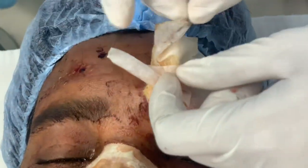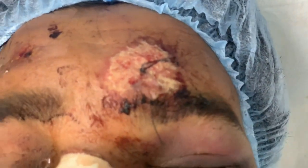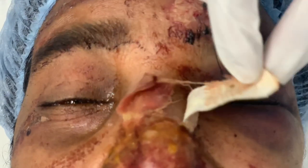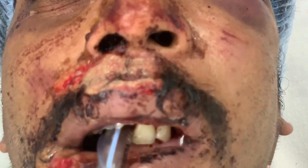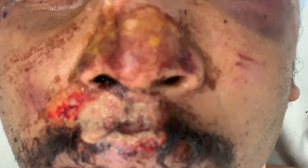So you can see the laceration, that's quite deep. So these sutures were placed elsewhere before he got referred to our place. So some of the abrasions, nothing can be done now. We're going to work on these lacerations as well, and we're going to suture them up finely so the scar is going to be as minimal as possible. This is a through and through defect from the upper lip.